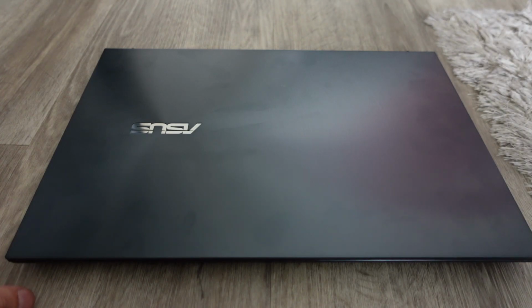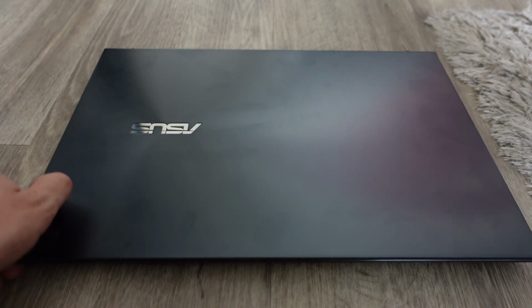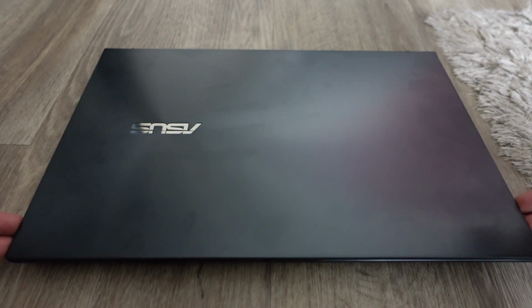This is like a port selection you would find on a 13-inch Ultrabook. Like on my HP Dragonfly Elite, it's fine because that's a 13-inch Ultrabook. Or the Dell XPS 13. I can understand why those laptops don't have many ports. But this is a 15-inch laptop with a pretty substantial CPU and GPU, so I don't know why they didn't put in more ports.